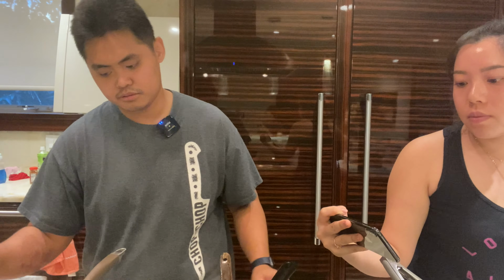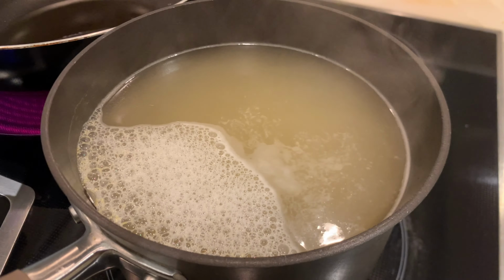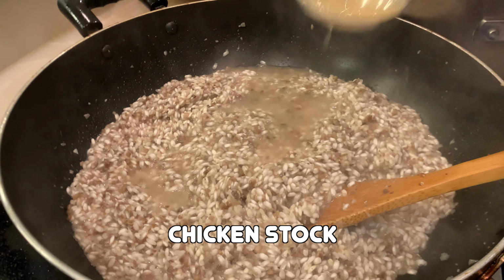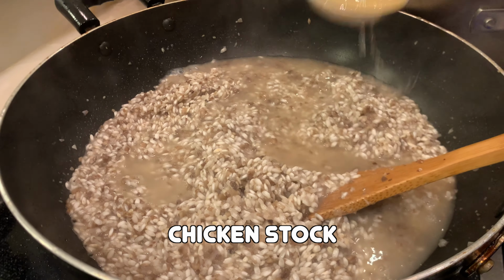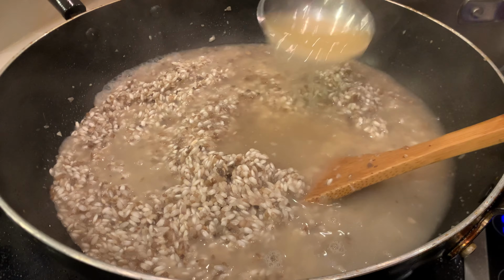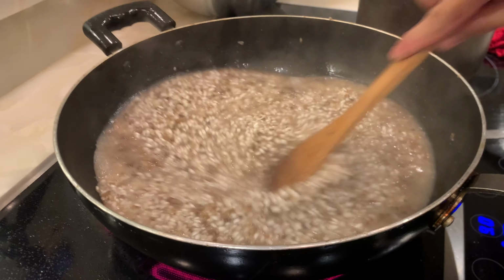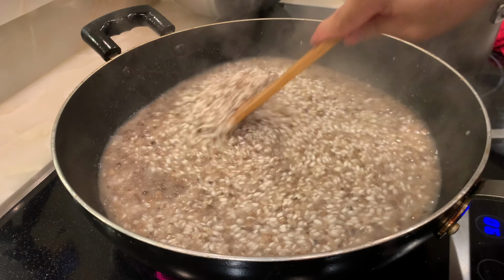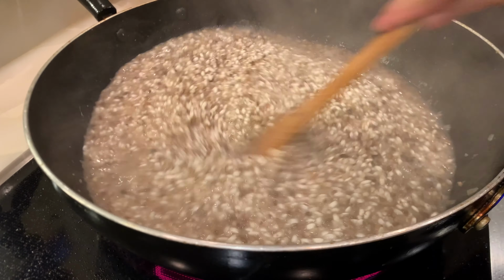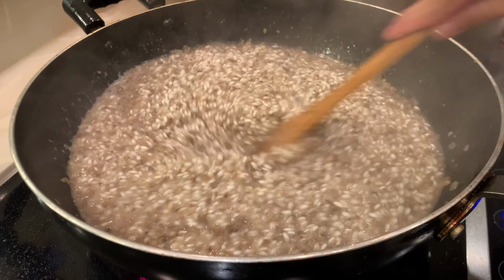And then from there, you just start adding the chicken stock. You just want enough liquid to cover the risotto, or the rice, but you don't want too much water that just submerges it. And then you kind of just want to keep agitating it. Like I said, the more you agitate it, the creamier it will get.